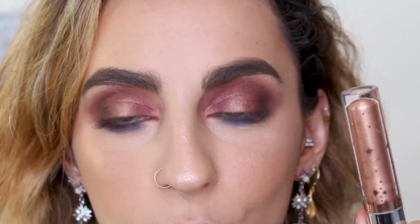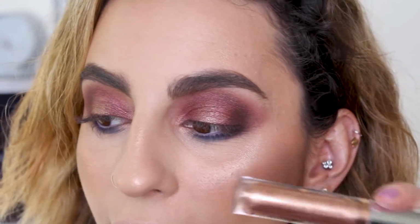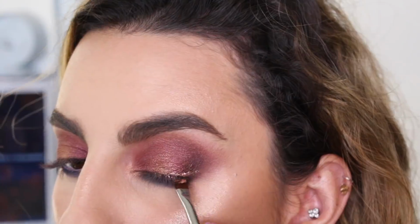I'm going to take the Supernova eyeshadow in the shade Constellation, and with this I'm going to create a metallic wing, and we'll see how that goes.